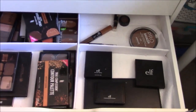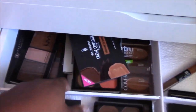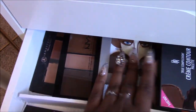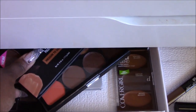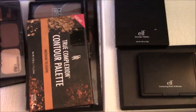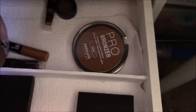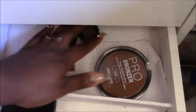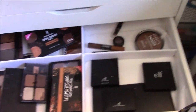But in here are all my contour palettes. In the back, we have all the cream contour palettes. It doesn't matter. We have Anastasia Beverly Hills, Ulta, Black Radiance, CoverGirl, Ruby Kisses. Doesn't matter. Cream contour palettes. Up here, we have most of my powder contour palettes with some overflow over here. Again, various brands. And then right here, I just have single cream contour wands and an individual shade I contour with. There's a bronzer, just a little bit of something.